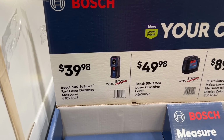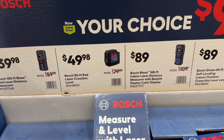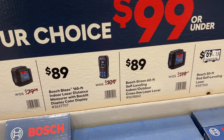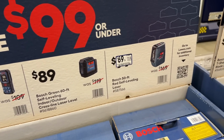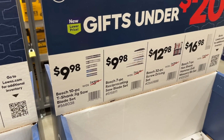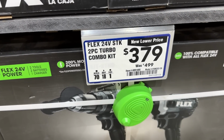A few more Bosch items still remain. You can see the laser distance level, the cross line level here, and a few more leveling items. So all items and deals under $99, and you see a few of them have even been dropped lower than Black Friday. So again, if you need any of these, go ahead and snag them. We don't know how long these deals are going to last.